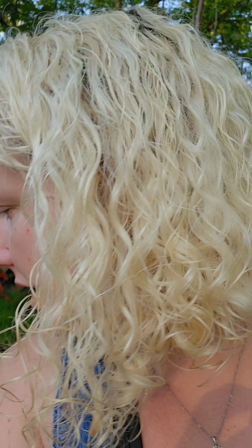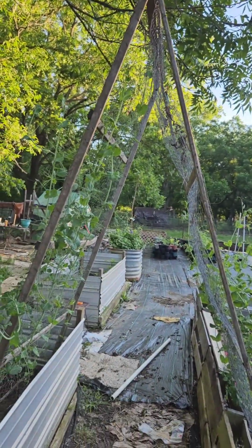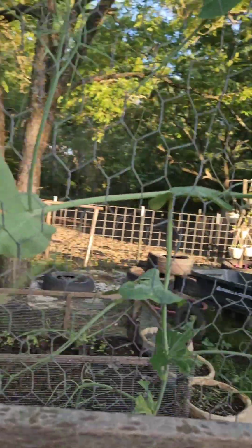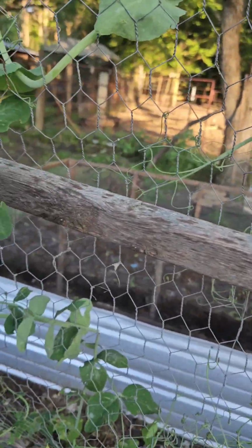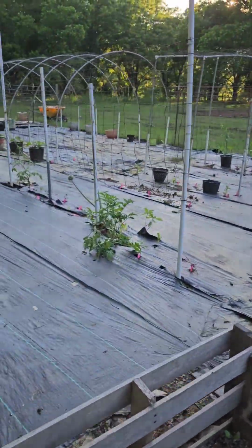Okay, so this is what this looks like. This is all things that I have repurposed, and that's my pea trellis. Once the peas die out, I'm going to plant a runner bean of some type or more cucumbers on here. I'm going to have to pick all these peas once I'm done recording this video. I'm seeing more and more as I'm showing you guys everything.